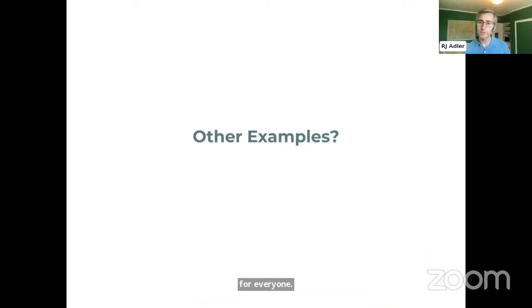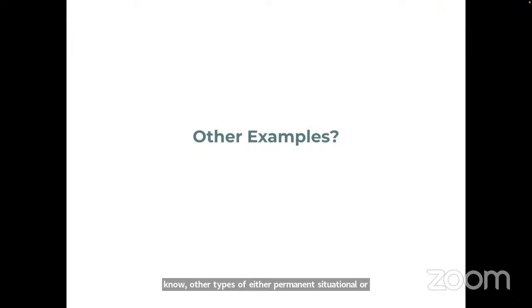Are there other examples that folks can think of, other types of either permanent, situational, or temporary disabilities? Well, sprained ankle, can't walk. I think we've all dealt with that. Thanks for sharing that, Gene.